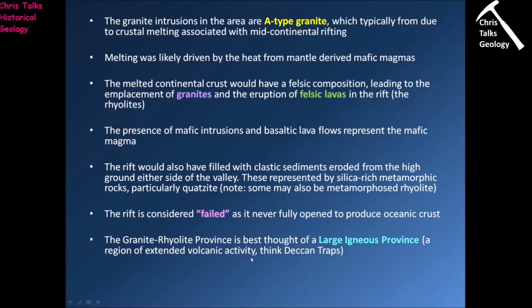So the Granite-rhyolite province is best thought of as what's referred to as a large igneous province. And this is a region of extended volcanic activity, and a classic example would be somewhere like the Deccan Traps of India, where you had huge basalt eruptions going on for tens of millions of years, particularly during the Cretaceous.